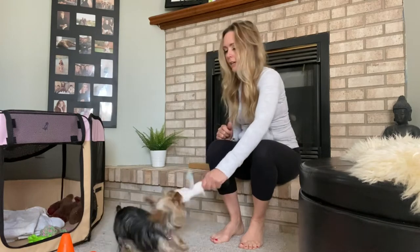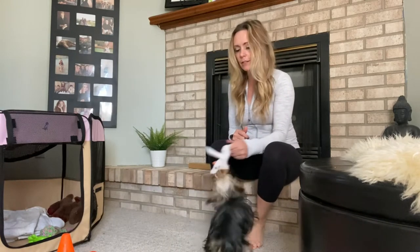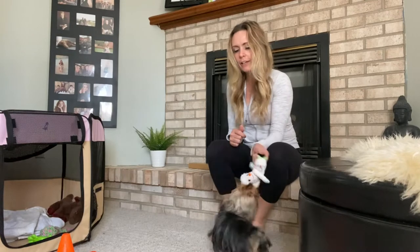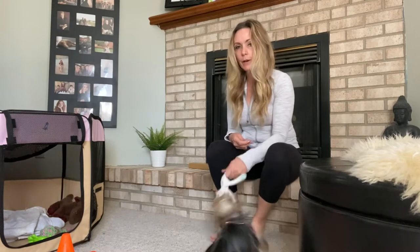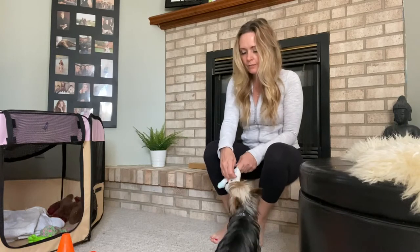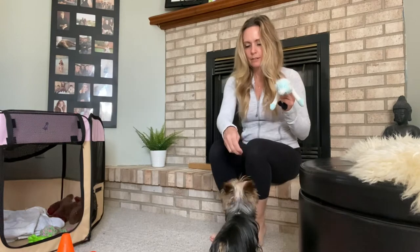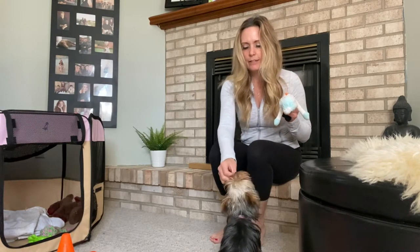I'll show you that again. We're gonna play tug of war. Get it. I want her to know it's okay to play tug of war. It's a lot of fun. If she gets too crazy or when I want to end the game, that's when we're gonna end the game. Okay, drop it. Yes, good girl. Sit.